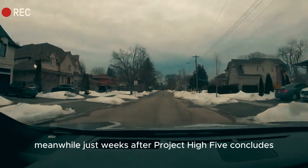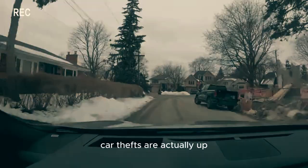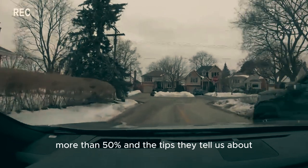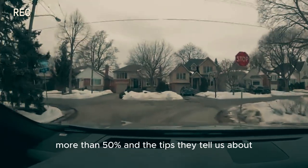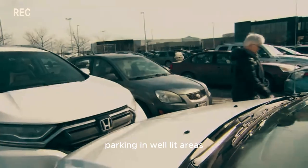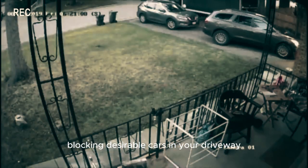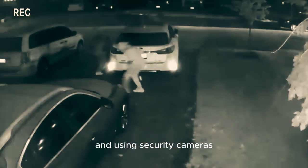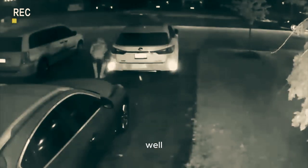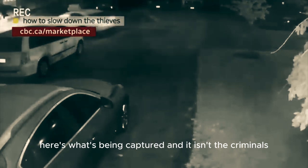Meanwhile, just weeks after Project High Five concludes, new stats for the region show car thefts are actually up more than 50%. And the tips they tell us about using steering wheel locks, parking in well-lit areas, blocking desirable cars in your driveway, and using security cameras? Well, here's what's being captured. And it isn't the criminals.